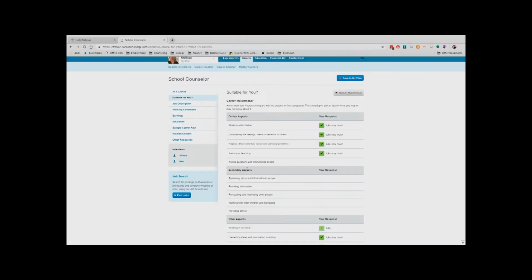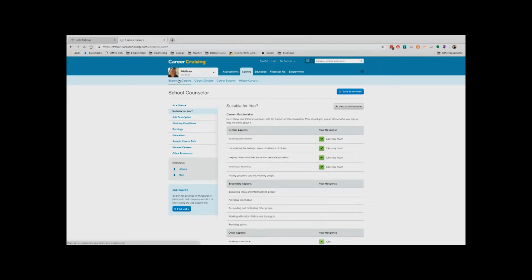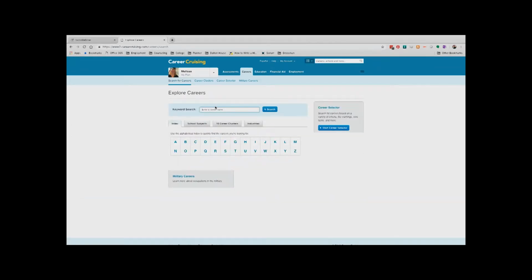So this suitable for you piece can help you see, like maybe I should work on persuading and motivating other people if that was going to be a career that I wanted to pursue. And then once you have a career that you've chosen and you want to learn more about, I want to show you how amazing all this information is.